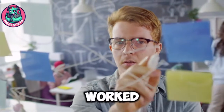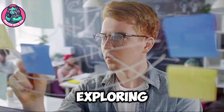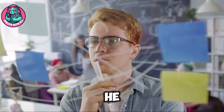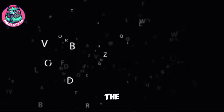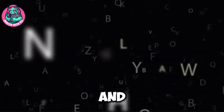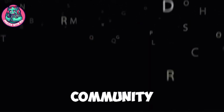At the Institute, Albert worked on many scientific projects. He continued his research on the general theory of relativity, exploring its implications and trying to refine its predictions. He also worked on a unified field theory, a theoretical framework that could incorporate all the fundamental forces of nature. This was a difficult task, and Albert did not succeed in completing it. But his efforts stimulated a lot of research and discussion in the scientific community.